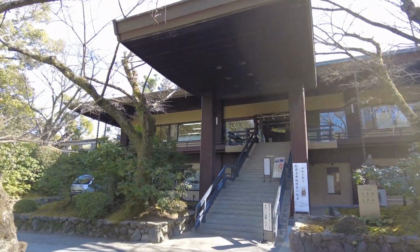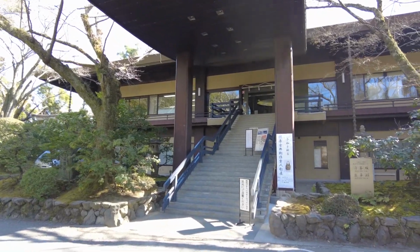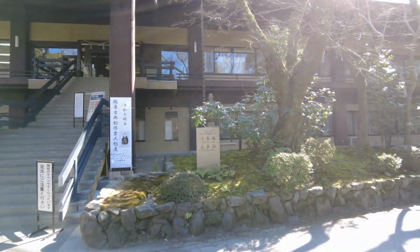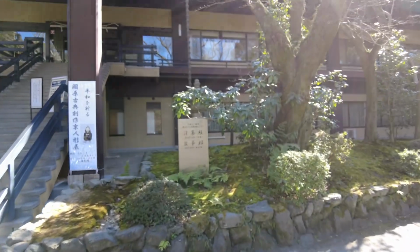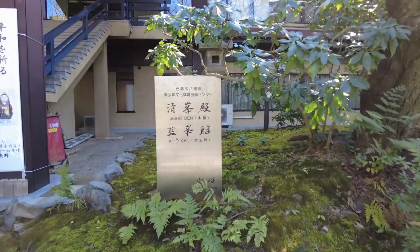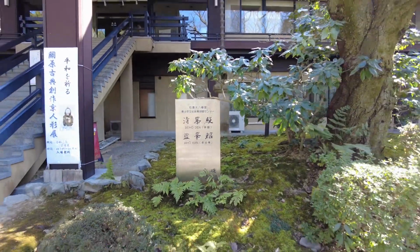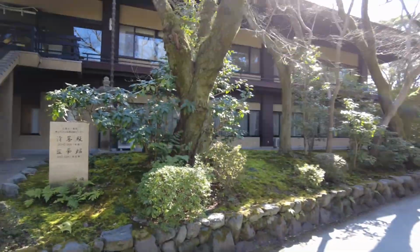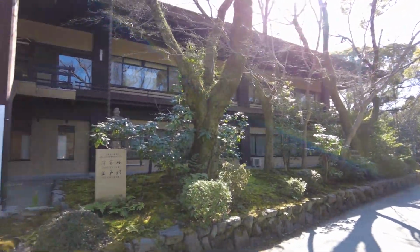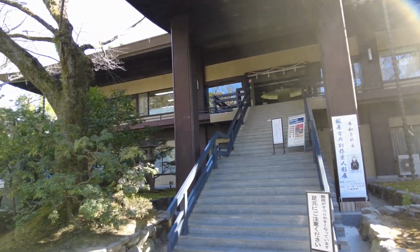Okay, so now we are very close to the entrance of Iwashimizu Hachimangu. And there's a lot of things to see here in this area before we enter. And right here, the first thing is Seihōden and the Aihōkan. So this building here is actually used for accommodation. So a lot of the worshippers will come here and stay the night.